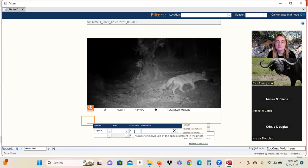This field is individuals. So here you're going to type the number of animals you see for each species, in this case, one. If you have a herd of javelina, it might be seven. So you're going to count the number of individuals that you see and put that number there.